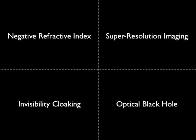Just a few of the materials developed in our lab include materials with a negative refractive index, materials that provide super resolution, invisibility cloaking, and optical black holes.